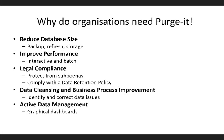Oftentimes it's performance as well. The more data you've got in some of the files, the longer it's going to take, be that interactive or batch and chewing through things. We have actually had customers that wish they had done this before because they got sued and they had to send somebody off for, I think it was 6 weeks for a trial with the data, and it cost them probably around $25,000 to $30,000. Also for making sure that you're complying with whatever your data retention policy is internally.